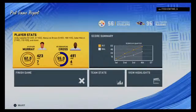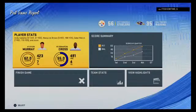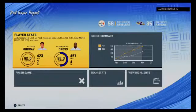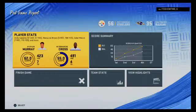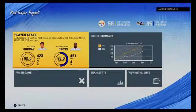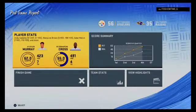So for Pittsburgh, it's an important win for their playoff hopes as they move to 8-4. And they'll get a few extra days to savor this one before they take on the Cleveland Browns. Meanwhile, for Baltimore, they fall to 6-6 now on the campaign. And they'll get a chance to redeem themselves at home next week.